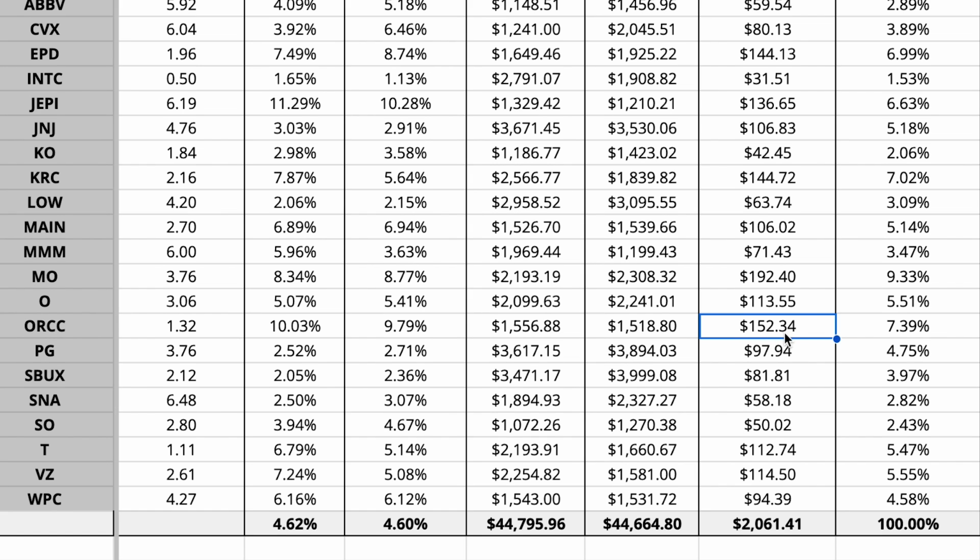And as I've slowly been building up my Owl Rock position over the last year, or over the last year and some change now, it's become a really big portion of my portfolio's annual dividend income. At this point, it's bringing in $152.34 every year, which is only second to Altria Group, who's bringing in close to $200 of annual dividend income. But anyway, this represents about 7.4% of my portfolio's total dividend income, which is no small amount.